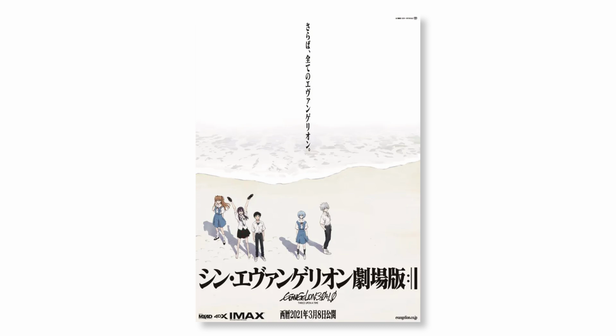However, in this instance, the white background represents the blank canvas of the future, while the vibrant colors of the characters signify their individuality and the potential for new beginnings. This is fitting as this film marks the conclusion of a long-running series and journey for its creator and director, Hideaki Anno.